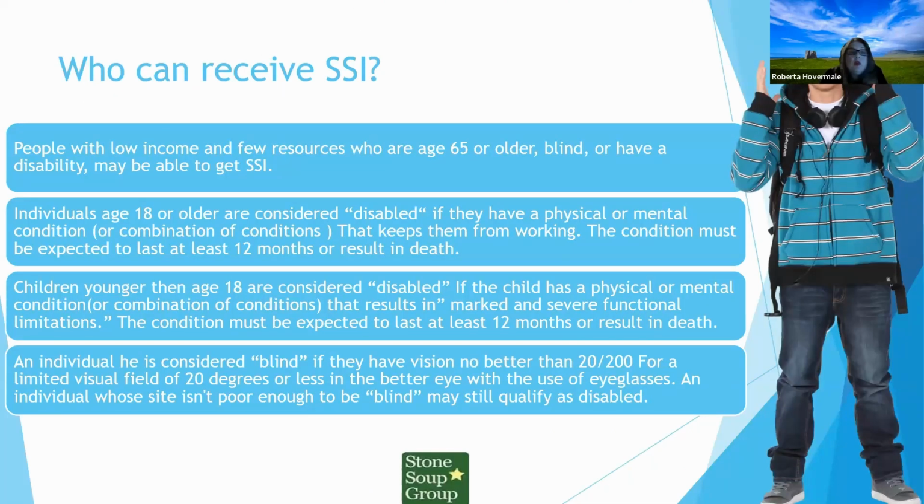So who can receive SSI, or Supplemental Security Income? One, people with low income and few resources who are age 65 or older, or blind or have a disability, may be able to get SSI. Individuals 18 years or older are considered disabled if they have a physical or mental condition or a combination of conditions that keeps them from working. The condition must be expected to last at least 12 months or result in death.